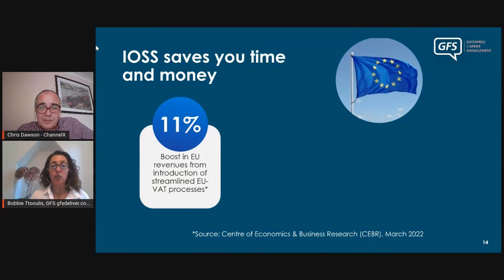recent study by the Centre of Economics and Business Research, the CEBR, which was released in March 2022. And they stated that in the first 12 months, so from January 2020 to January 2021, so in the first 12 months of us leaving the EU, there was a drop of 45% in EU trade between the UK and the EU. Now they reckon that had IOSS been introduced sooner, that loss could have been reduced by at least 11% or close to 7 billion euros.